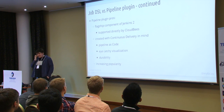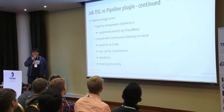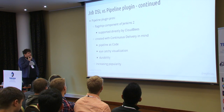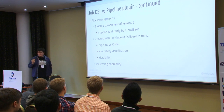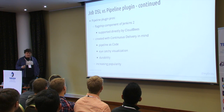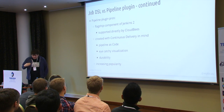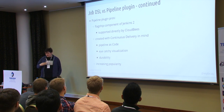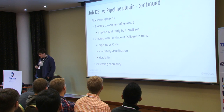But the pipeline plugin is the flagship product of Jenkins 2. It's supported directly by CloudBees, so you get support from the author of Jenkins. And it was created with continuous delivery in mind. So we have pipelines as code, super eye-catching, nice visualization, and durability. If you use this plugin, you can be sure that it's supported by CloudBees and it will still be there, right? If you decide to go with Jenkins pipeline, its popularity is increasing all the time.